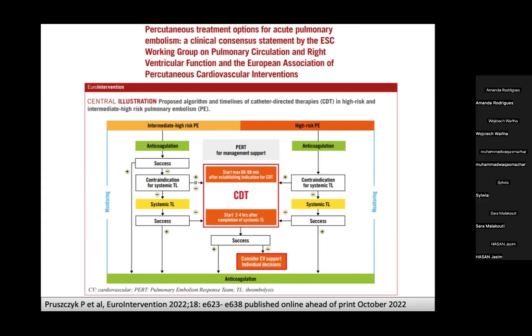But in young patients, I've seen in Switzerland in some centers, and also in Austria, in very young patients, they are afraid of using systemic thrombolysis for a young patient at intermediate high risk pulmonary embolism, because it is not indicated by the guidelines. So they prefer to use pulmonary embolism manual thrombectomy when anticoagulation is expected not to work based on the clinical signs and the CT signs. Therefore, we should not forget about this method if it's available in our centers.